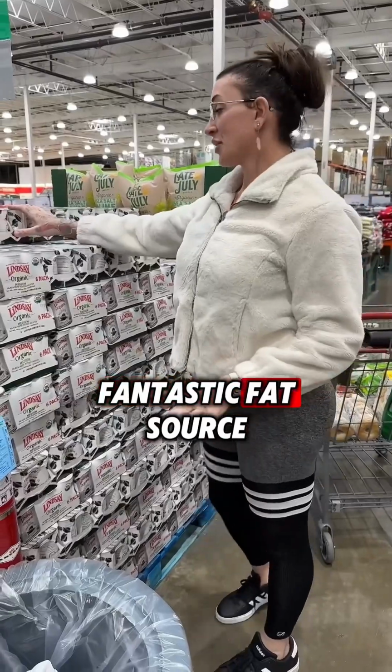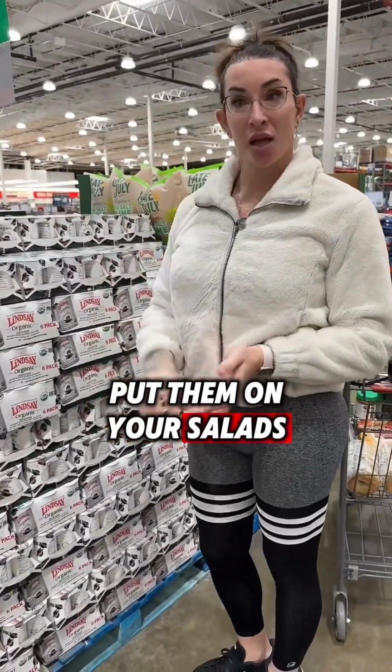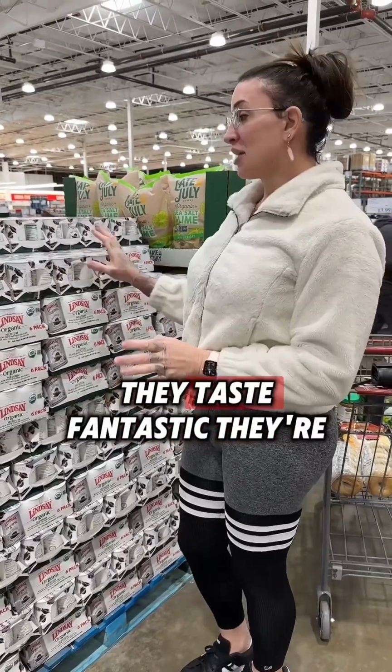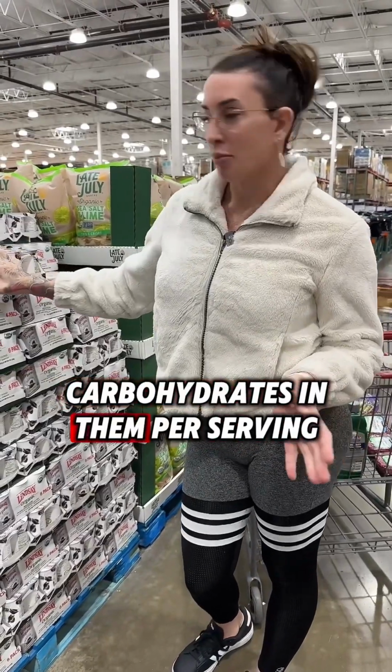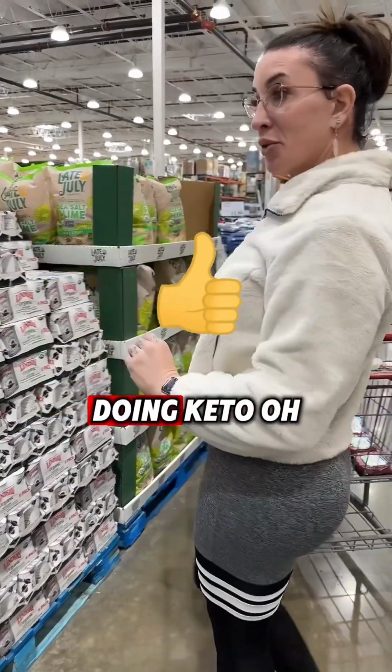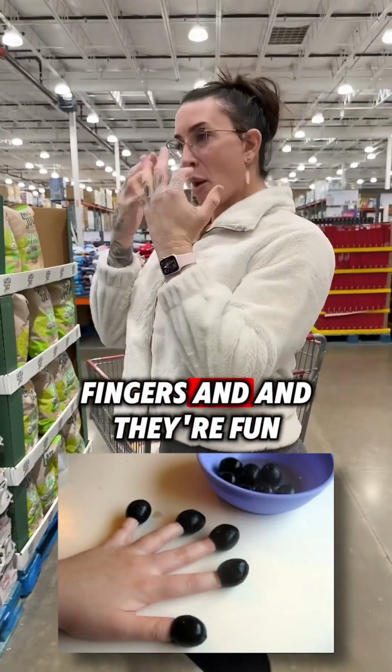Olives, fantastic fat source. You can take them and chop them up, put them on your salads, or basically put them on anything that you're eating. They taste fantastic. They're very, very low in calories and only 1 gram of carbohydrates in them per serving. So I have these on everything when I'm doing keto. Oh, you put them on your fingers and they're fun.